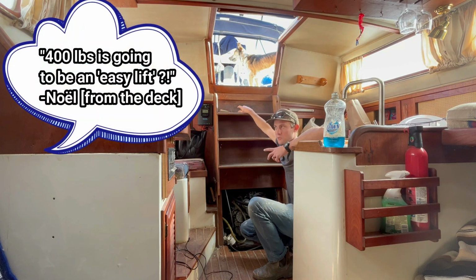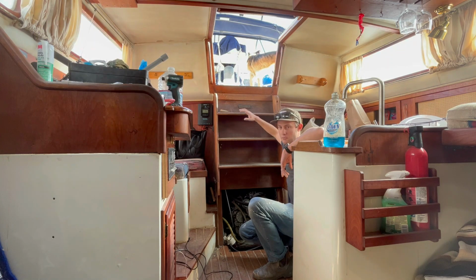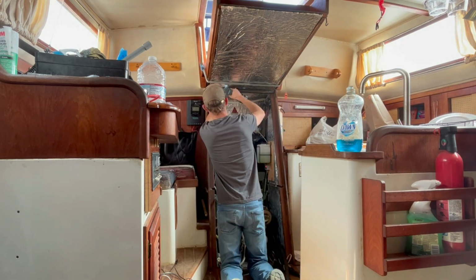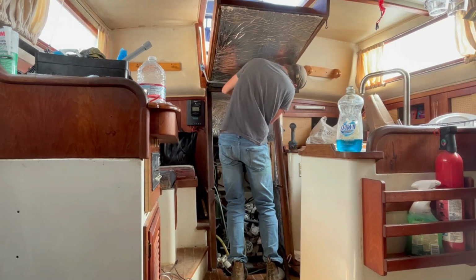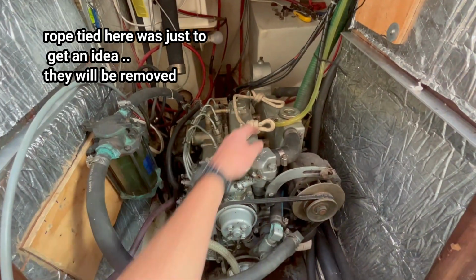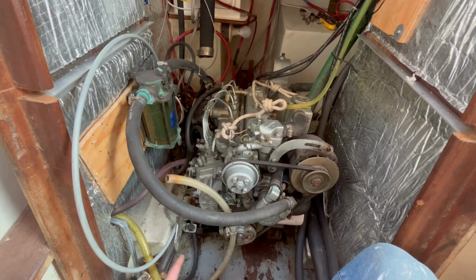4 bolts, I've already removed 2. Hoist it up where it is. It will come forward just a little bit, I think, and tie it off. It's got 2 lifting points here and 1 in the back there. Motor mounts, which we were going to do in alignment anyways.